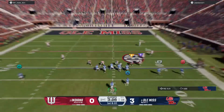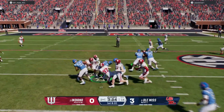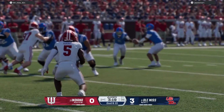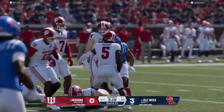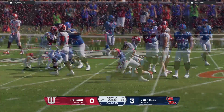So the Rebels come out to get this drive started. After a punt on their last possession, they are set up in plus territory this time. And honestly, it wouldn't have mattered if they scored a touchdown their last possession. You've got to be able to turn the page and see this as a brand new opportunity to go get points. Yeah, and your defense has set you up for a position to get points right away. Now, let's get this offense back rolling again, create some momentum, just get a few first downs, and I'm in scoring position.